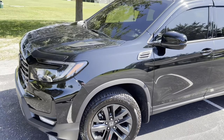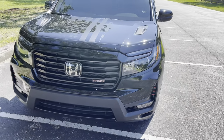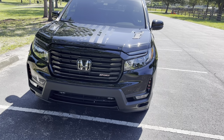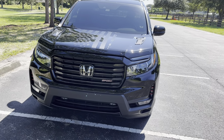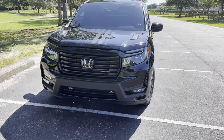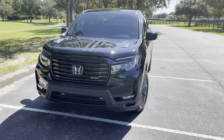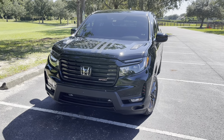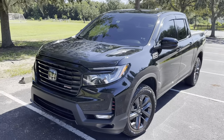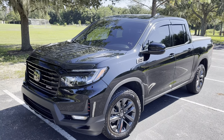So, am I satisfied with the truck? Yes, definitely. I love driving it. I came from an 18 Accord Sport, and although that car was fun to drive, very peppy, sport-like, I'll take this truck anytime. I love the way it drives. And the feel, it's got a good height to it.